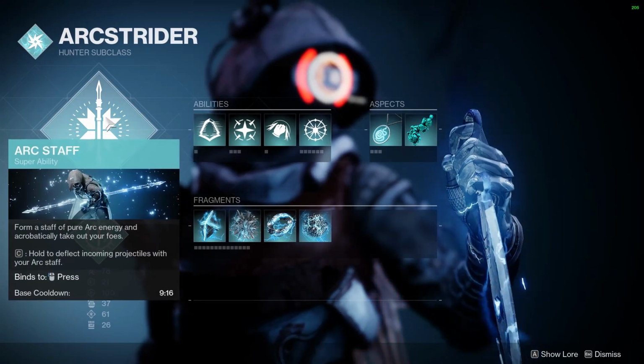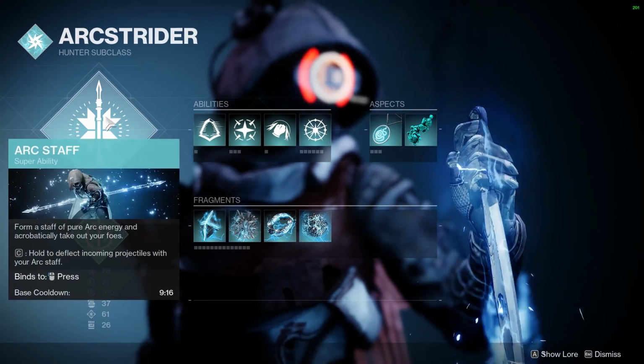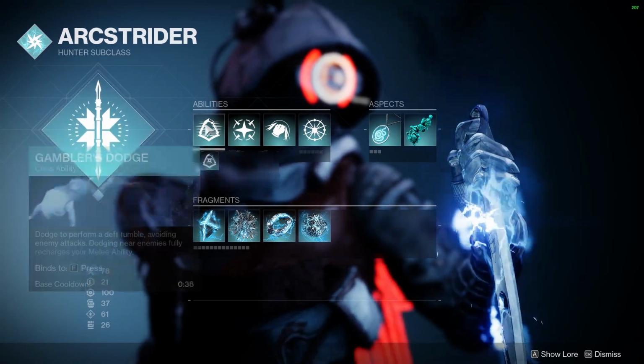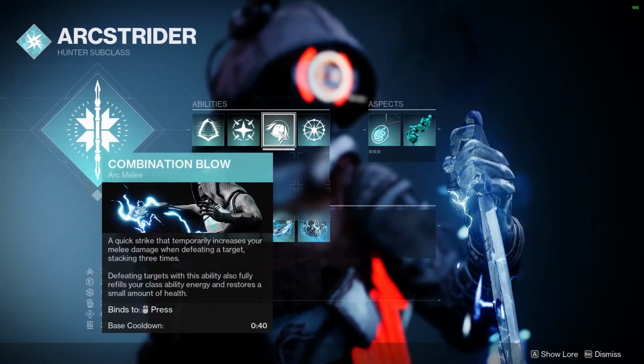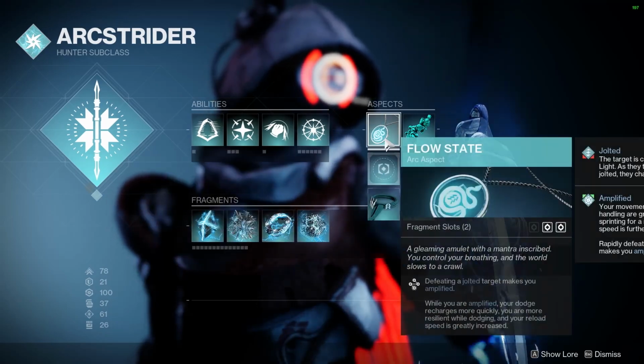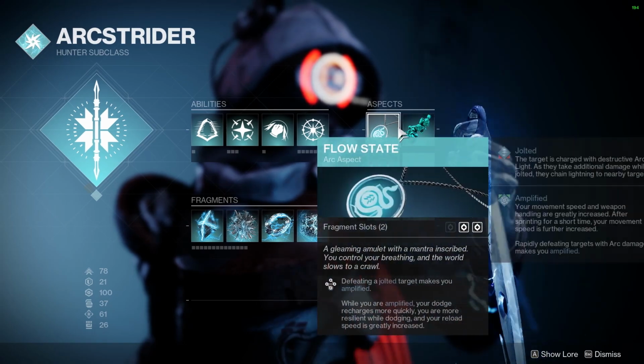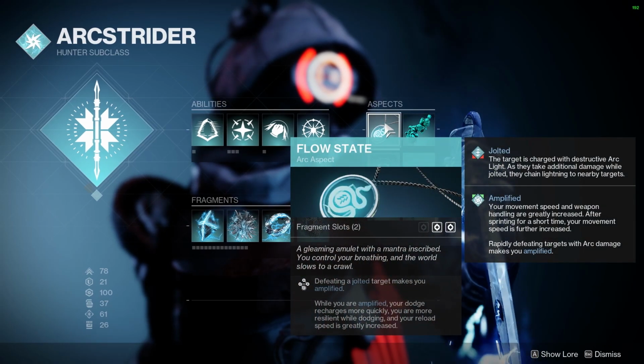I have an arc staff, and you see I actually get some good arc staff plays today. I'm still learning how to use it, but with Blink, this is quite the super to be scared of. We have on Gambler's Dodge, Blink of course, Combination Blow, Arc Bolt Grenade, Flow State, Lethal Current, just for some extra ways to get jolted, because we love jolting these targets, extra ways to get amplified.